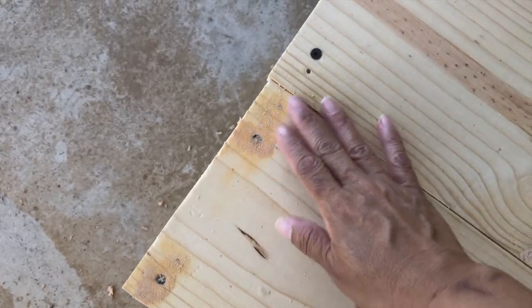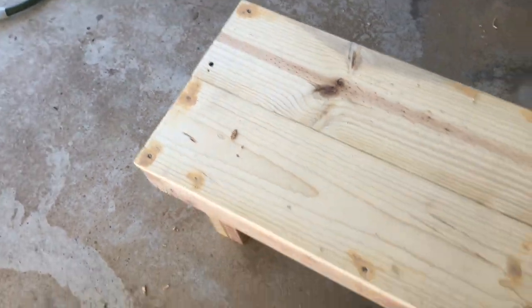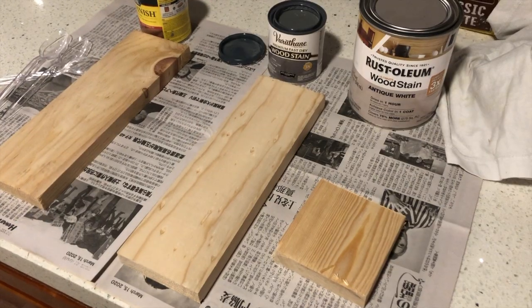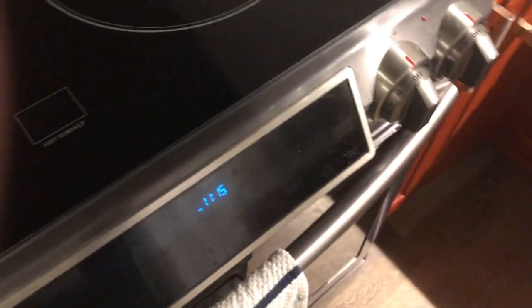This putty seems dark, but that's okay. But I have to use screws because this wood is so weak, so soft. But it is cheap. Of course, I can't sleep, so at 11:15 at night, I have to do a sample of the wood to see what it's gonna look like.